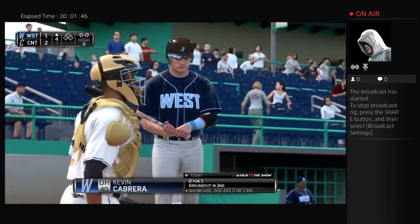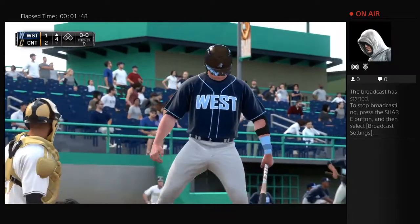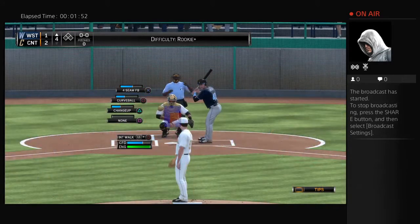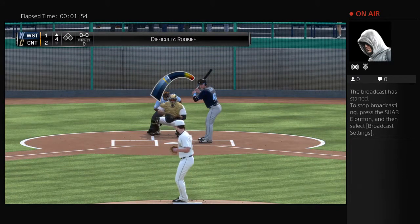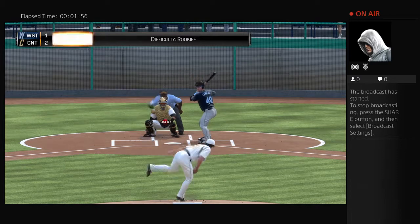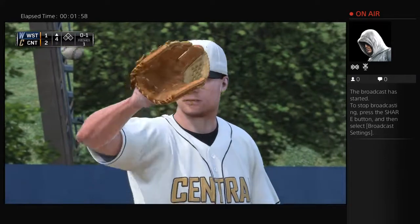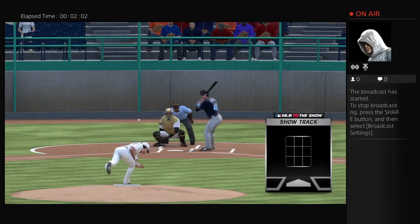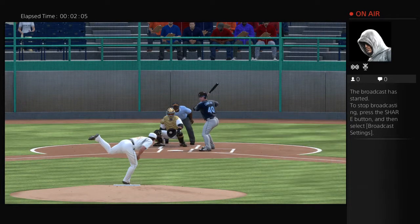Kevin Cabrera will stand in now to get us going here in the fourth. Designated hitter, Kevin Cabrera. That hits the outside corner. It's strike one. Corner paint right there, 97 miles an hour. What are you going to do with that?